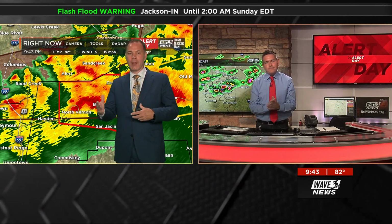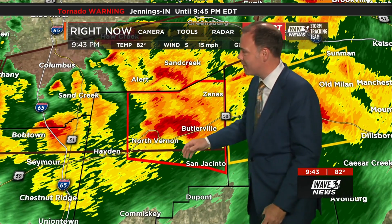Yeah, and you know, the flooding, as you pointed out, really is the biggest concern over the next 24 hours for all of us as we see these heavy downpours develop. And that's just going to be the case. Tonight, it's across parts of Jennings, Jackson, Ripley counties and areas to the north. As the night progresses, it'll move a little further to the south. And as Brian mentioned, arriving across both sides of the river by early tomorrow. And then just hit and miss downpours that can produce tremendous rainfall rates throughout the day tomorrow.